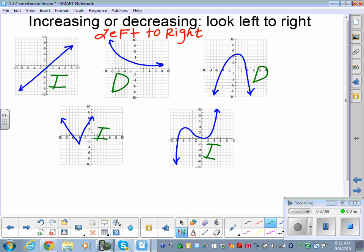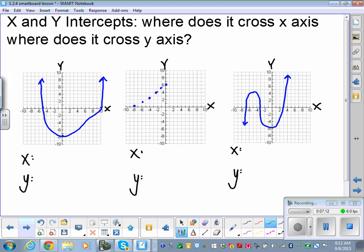Okay, so we're staying basic with this next thing here. X and y intercepts. Today you're going to be able to just look at a graph and say, okay, I can see the x and y intercepts. Where it's crossing the x-axis are the x-intercepts. Where it's crossing the y-axis is the y-intercept. It is exactly what it sounds like. X-intercept, intercepting the x-axis. Y-intercept, crossing the y-axis. So you're just going to eyeball it with these.